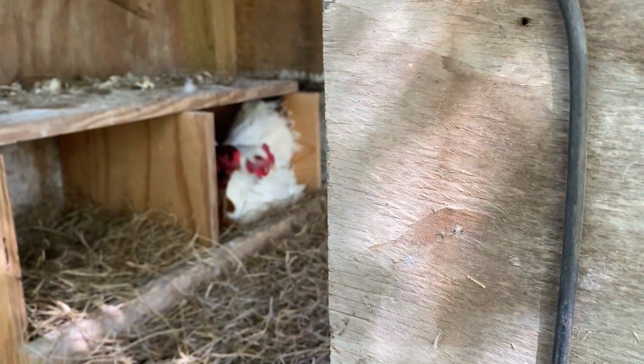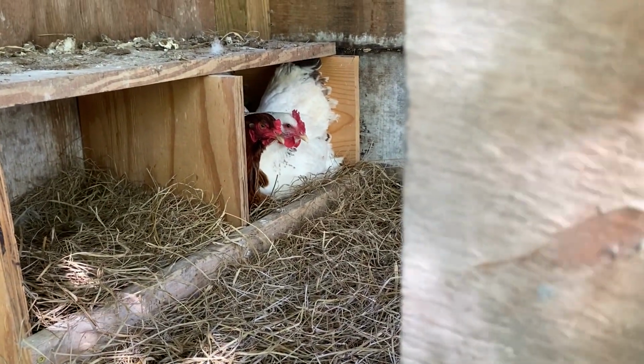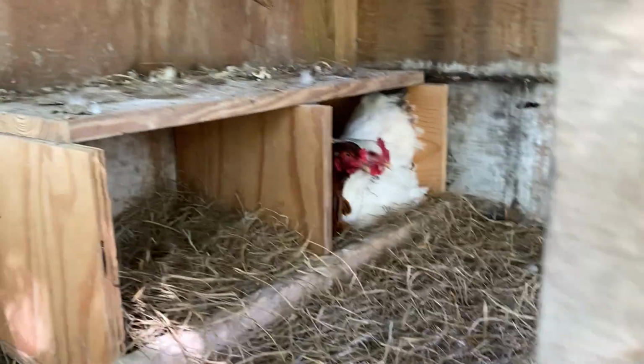When I open the door, there goes one of them. When I open the door, they're all gonna lose their minds. I told my husband, oh, there they go. There goes another one. We got 2 in there hanging out together. No eggs for me yet, ladies? I'll come back. Look how dirty. I need to clean this. Please ignore that. Sorry.